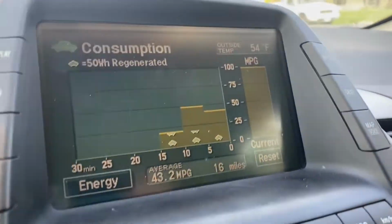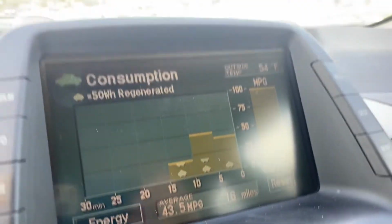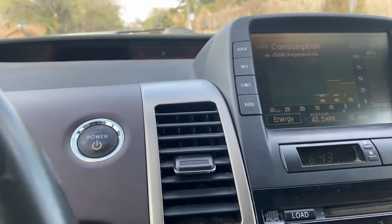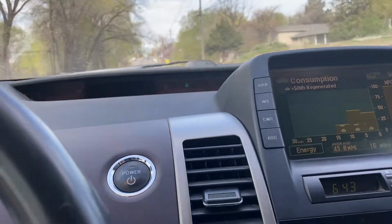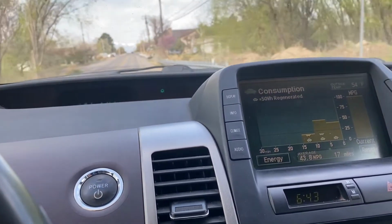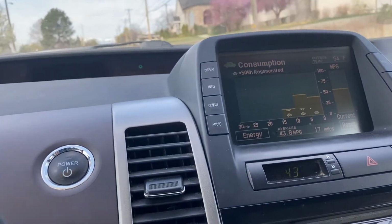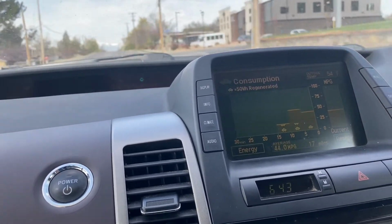So what we're going to try to do here is always get that miles per gallon on the right hand side as high as possible. If you see it start going down, let off the gas a little bit. If you're going up hills, let off the gas a little bit and just try not to accelerate too much. You may have people that aren't too happy with you and honk at you, and if that's what's happening, then you're doing it right. This can help raise your miles per gallon by 10 miles a gallon or more, so it is worth it.